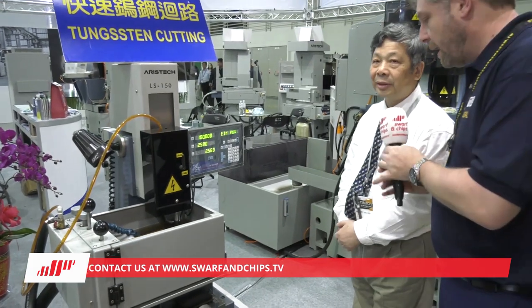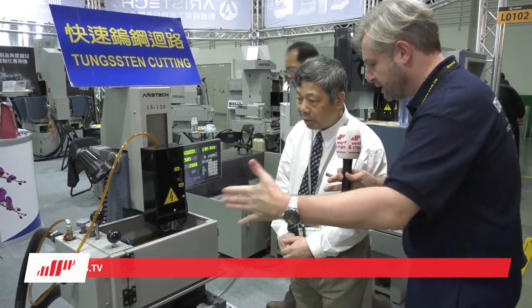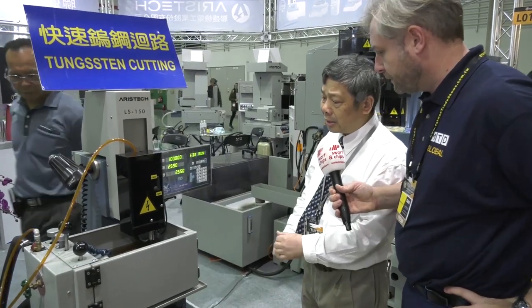Yes. Okay. And why such a small machine? Very small machine. Yeah, size around 150, yeah. 110, and 107 in Z axis.